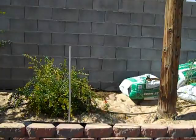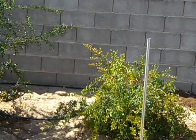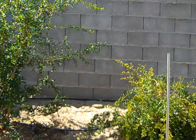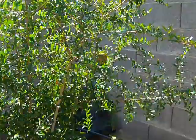We got a pomegranate, and this is all a work in process and progress. So it's not exactly how it's going to be, and I'm going to continue to document exactly what I have going. So I have two different varieties of pomegranates there. Pomegranates grow real good here in Vegas, and they grow like a weed. So I'm already starting to get some production, even though this thing's only been in the ground for maybe 4 months.